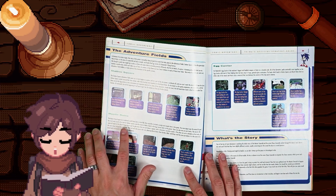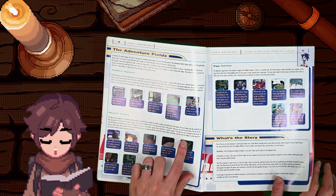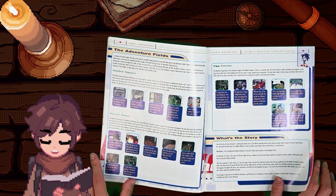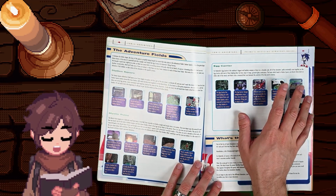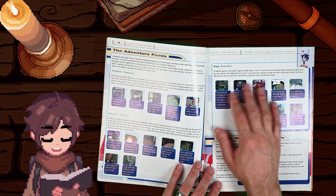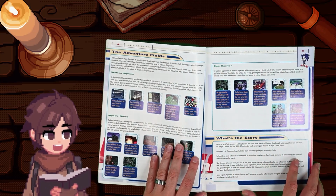Mystic Ruins, it's a smaller area near a waterfall. You can get to it via the train. There's some caves in there that we're going to explore. And then the Egg Carrier. Once we unlock more characters, then we're going to unlock the Egg Carrier, which will let us explore Eggman's ship.